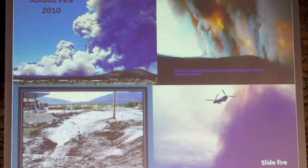The Schultz Fire on the left is the fire that burned on the east side of the San Francisco Peaks in 2010. And the flooding that you see on the bottom is along Highway 89. That's in Doney Park, east of Flagstaff, and is just a hint of the kind of social damage associated with these kinds of severe wildfires.